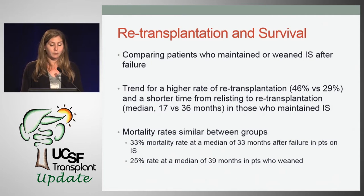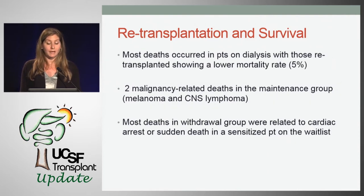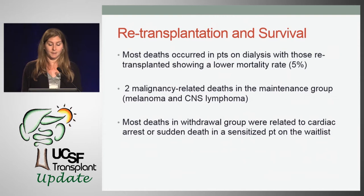The mortality rate was similar between the groups. There was a 33% mortality rate and a median of 33 months after failure in patients on immunosuppression, and a 25% rate and a median of 39 months in patients who were weaned off of immunosuppression. Most deaths occurred in patients who were on dialysis, and those retransplanted showed a lower mortality rate.